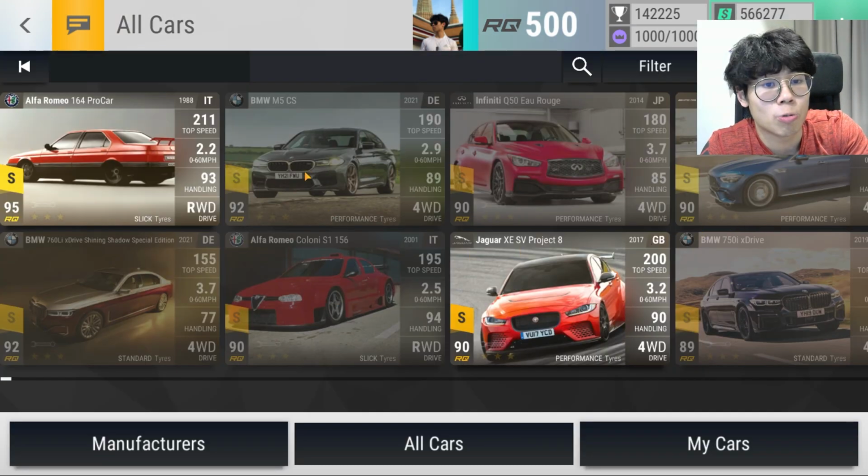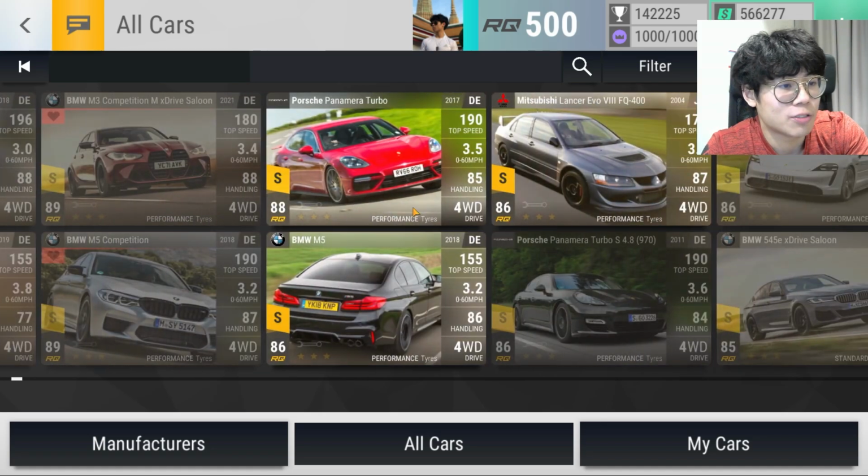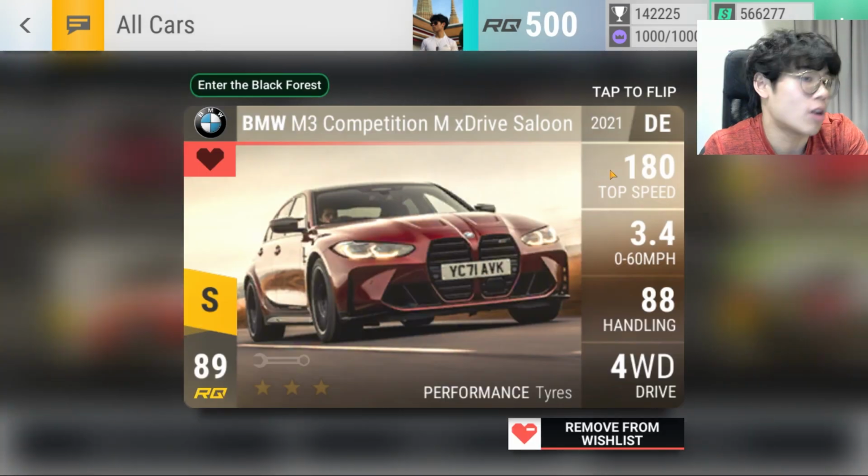But yeah, man, I really do want this car because I am a saloon collector, and I wouldn't say I have a lot of saloons. I have some. Obviously, I would love to get the M3 Competition MX drive.